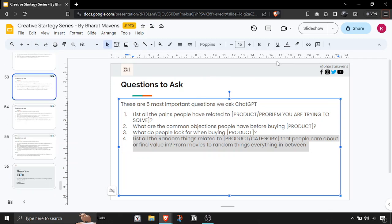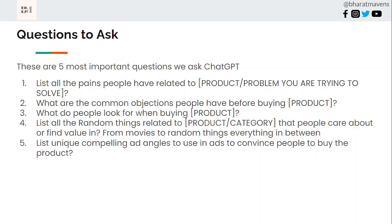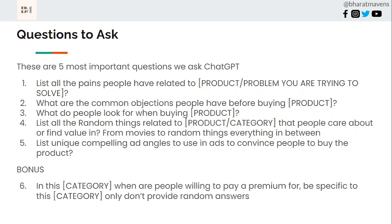Whenever you are researching about the brand, or researching in general about anything for creating a creative, it will always help. Then ask it to list unique, compelling ad angles. Read through the compelling ad angles that can be used, and then you can build on it so that you don't start on a blank slate. Then the bonus would be in this category.